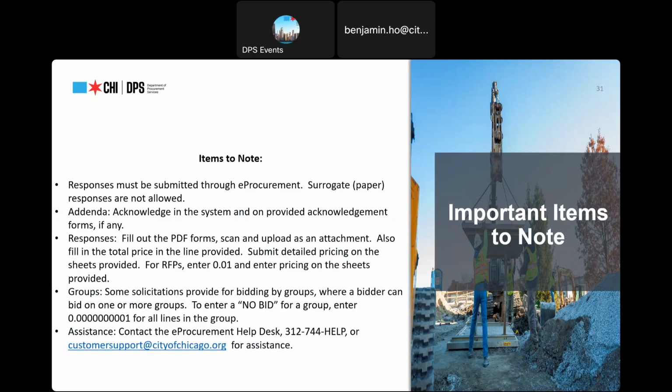And it's important, as I mentioned earlier, to acknowledge any addenda in the system. And some solicitations have PDF acknowledgement forms as well, and so you need to do it in both places.